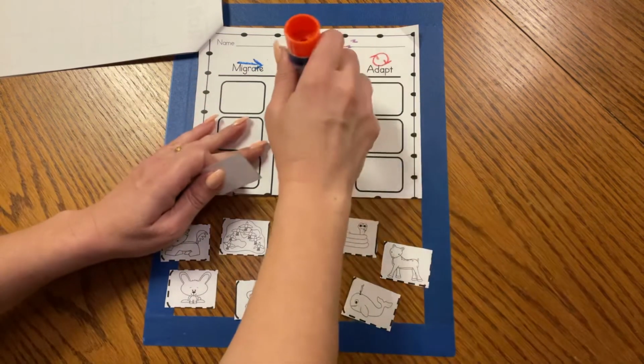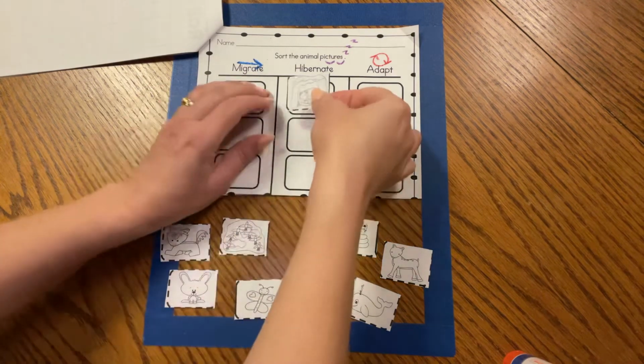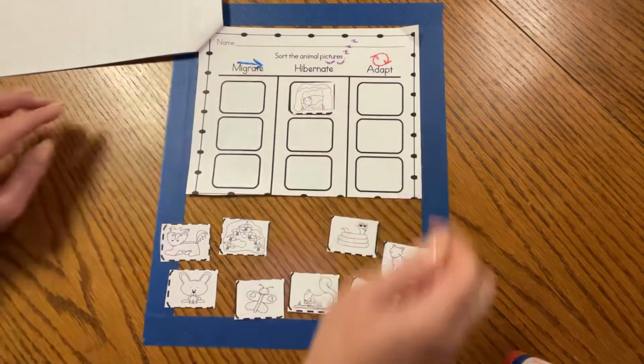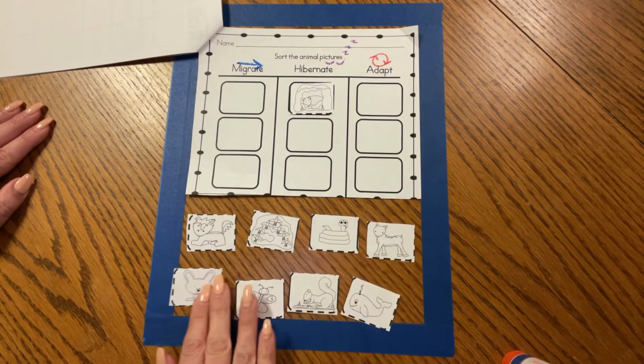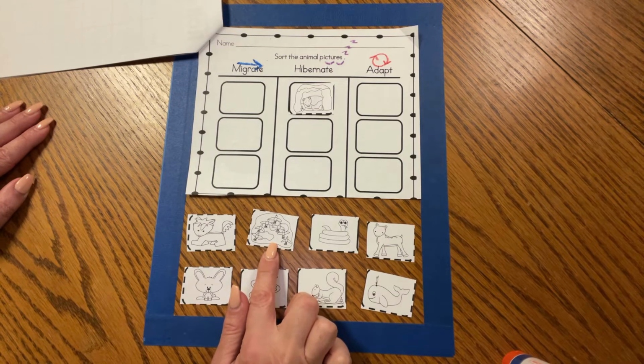So we're going to put a little dot of glue in the box, and then we're going to stick our bear hibernating. Good job. We also spoke a little bit about the ducks and the geese that migrate for more food and to have their babies, some of them.